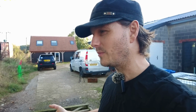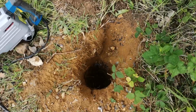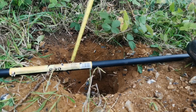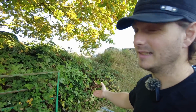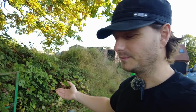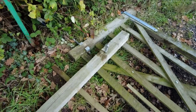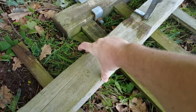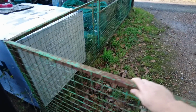And I did that on the basis that I thought these were temporary, but 2 years later, I've still got them. I dug a hole for my post and I only did it 400 mil deep. That was on the basis that it was temporary. If I was doing it permanent, I'd go at least a metre, 3 foot. The only bit of wood that I had available at the time was this post here, which is only 4 inches. And my welding in this gate stood the test of time.